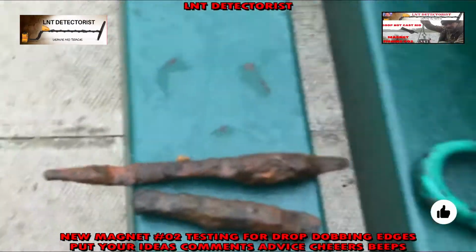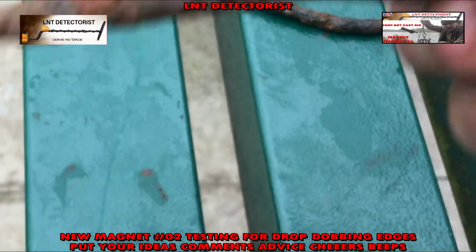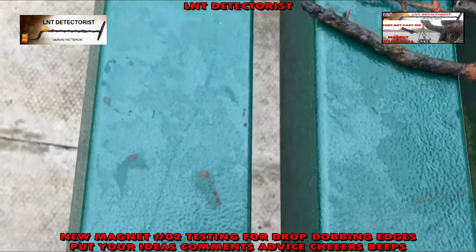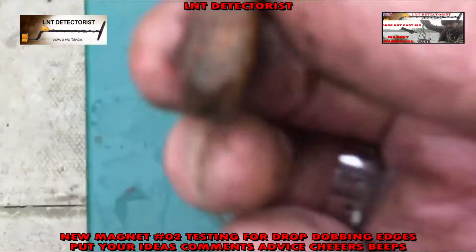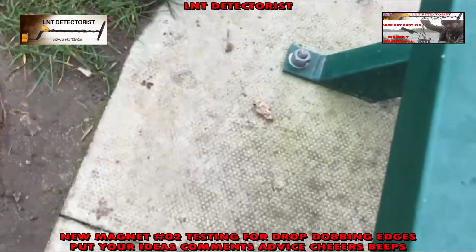Few older type nails there. Again, that's another funny shaped object. It's very similar to the other one, so I'll keep that. Just see what that is. A bit of junk again, another bit of junk.